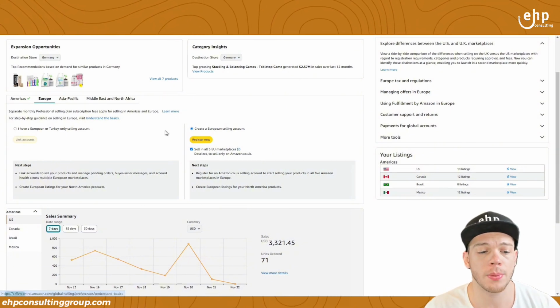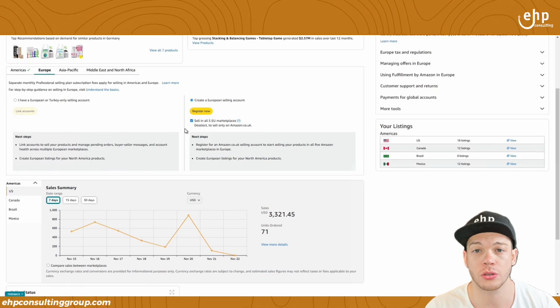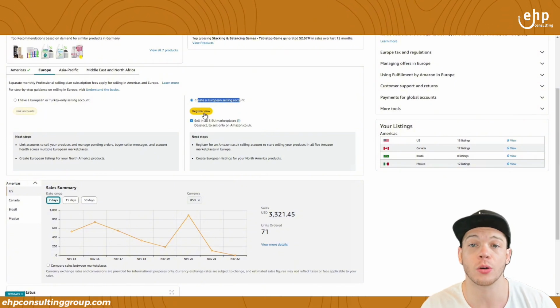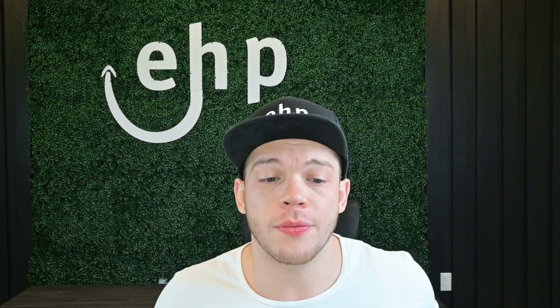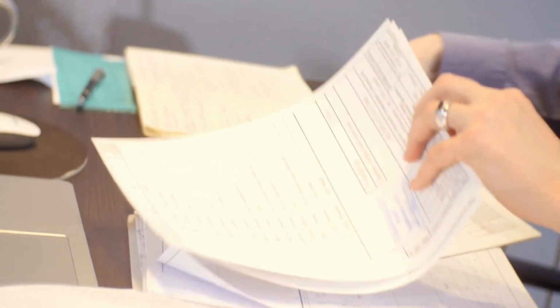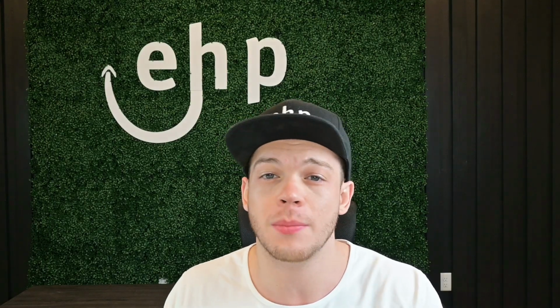So if you expand to Europe, not only will you gain access to Spain, but you'll gain access to a lot of other countries as well. But anyway, you're going to create a European selling account and you're going to click Register Now. Now you're going to fill out the steps once you click Register Now, and simply they're going to be asking for things like your passport, your bank account statement, and credit card statement. Just make sure they're all up to date, nothing's expired, your name matches your bank account statement name, and so on.